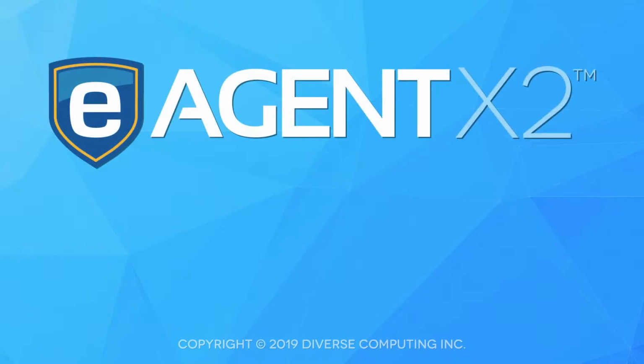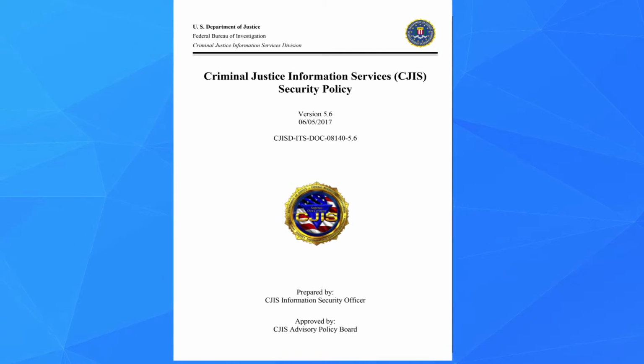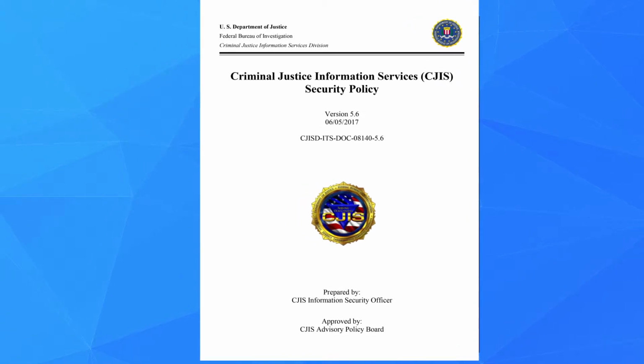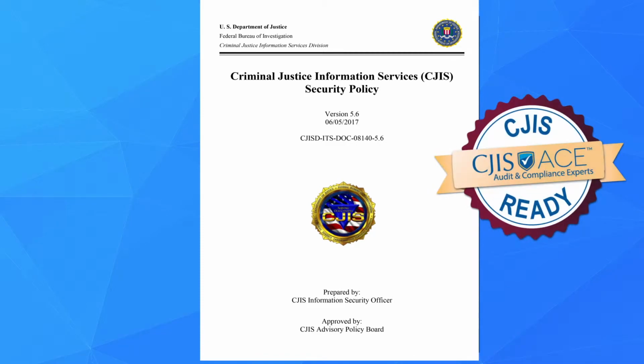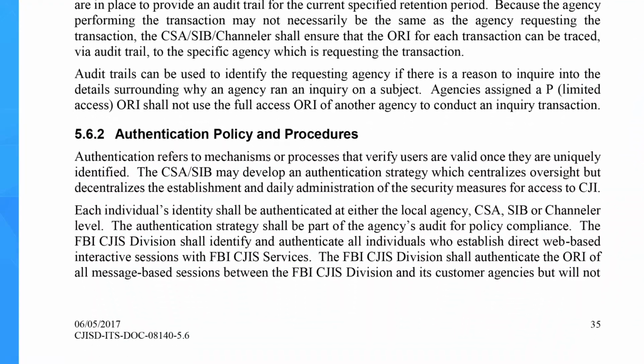Introducing eAgent X2, Advanced Authentication for the way you work. If you interact with criminal justice information, then you already know you're required to be compliant with the FBI CJIS security policy. But did you know that the policy now mandates two-factor authentication?